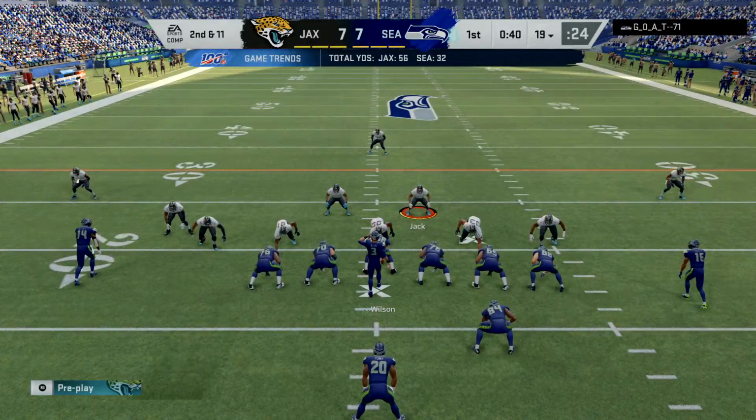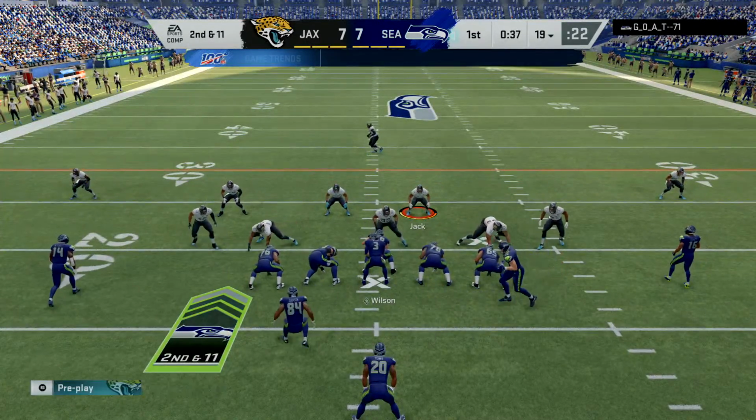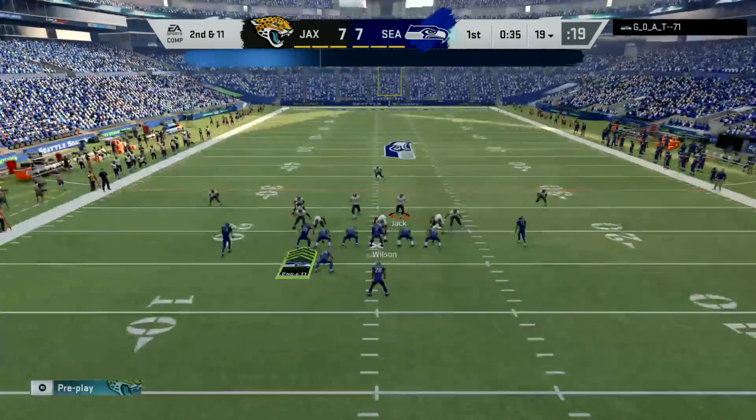Line 90. Mike 50. Let's go, D. Tighten up.